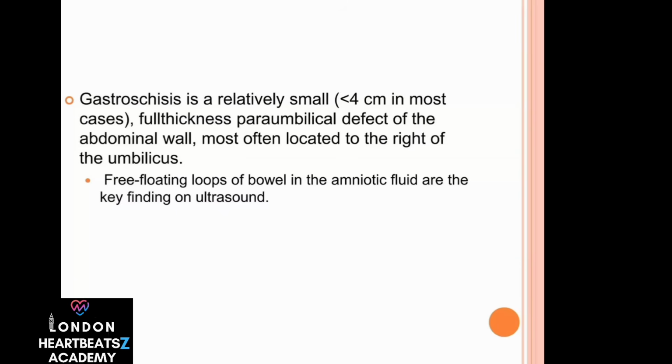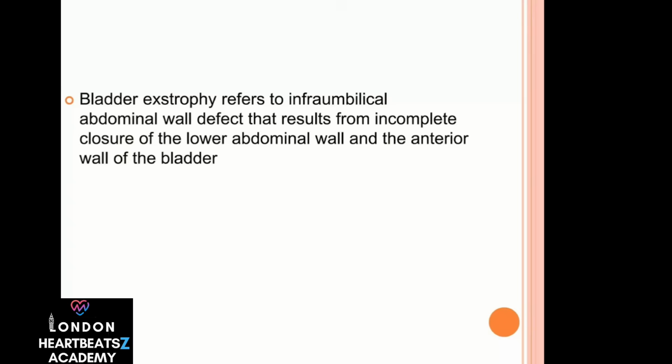So omphalocele is midline, often larger, can contain other organs like liver, and importantly has a covering sac. Gastroschisis is usually smaller, off midline, often to the right, primarily involves uncovered bowel loops floating freely in the amniotic fluid. That's a clear distinction. What about bladder exstrophy? You mentioned that one too. Right. Bladder exstrophy is another type of defect, though less common than omphalocele or gastroschisis. It's an infraumbilical, meaning below the umbilical cord, abdominal wall defect, resulting from incomplete closure of the lower abdominal wall and the anterior wall of the bladder itself.